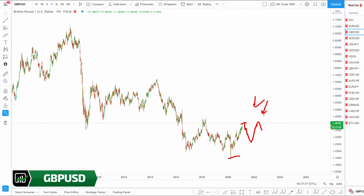Those who will take March course will go into details about all those structures, how you can forecast the next wave, and how you can trade the next wave correctly. So, this is why, guys, technically and fundamentally, we are expecting pound dollar to make a down move soon.